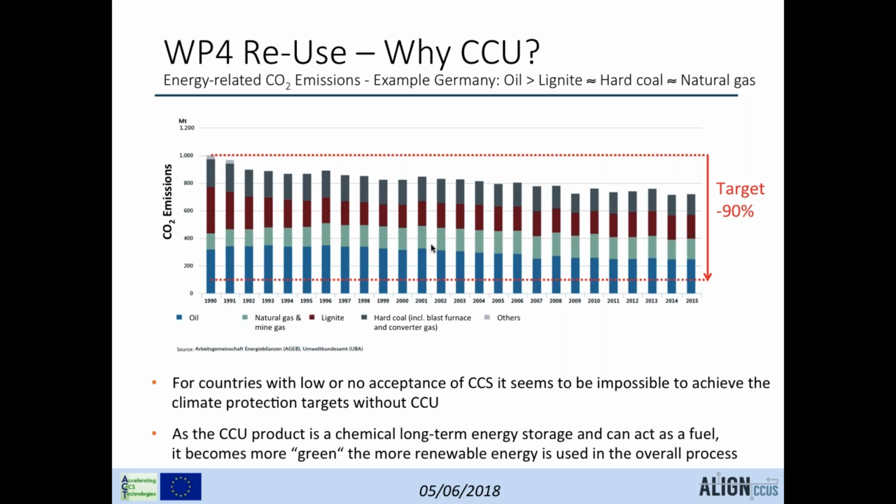This diagram here shows an example, the German energy-related CO2 emissions from 1990 until 2015. According to the climate protection goals, a reduction of the CO2 emissions by 80 up to 95% by 2050 compared to 1990 must be achieved. You can see here clearly, as an example, this arrow shows a 90% reduction of the CO2 emissions in the diagram to illustrate the challenges.